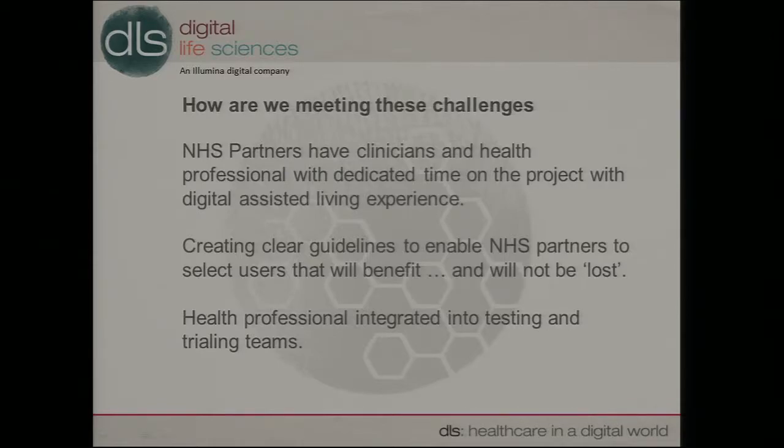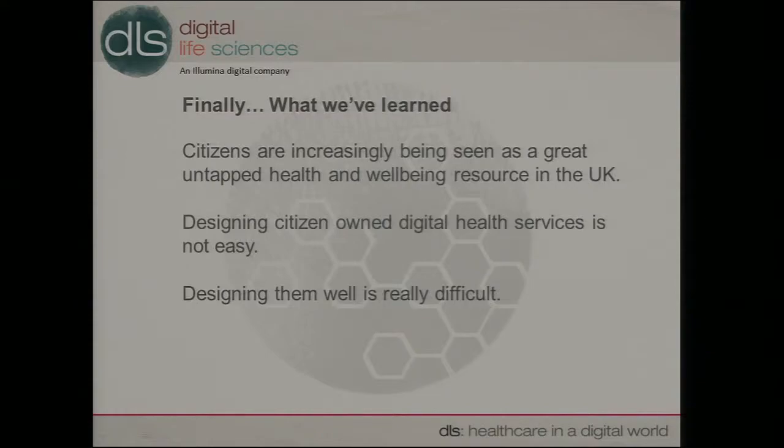So all the successful projects I've seen have clinicians, designers and technologists on the team. And they have clear guidelines to enable the NHS to choose the users that will benefit from this type of stuff. And I guess what we've learned is citizens are a massive untapped resource for the NHS in the UK. It's really quite difficult to design digital health services, and designing them well is really difficult. And to come back to what I said earlier on, we have to be more responsible for our health. But if we're going to create tools that allow citizens to generate data, we need to make sure that we give that the very best possibility that it's used well within a clinical setting.